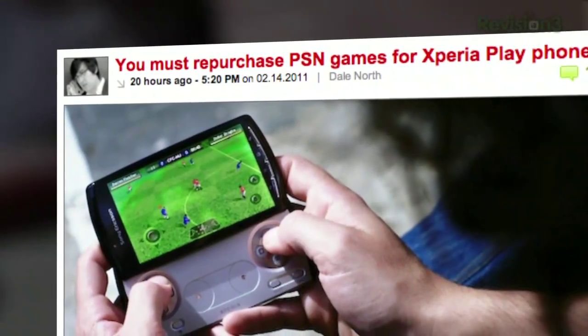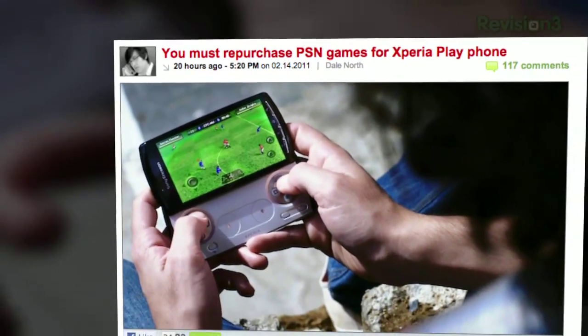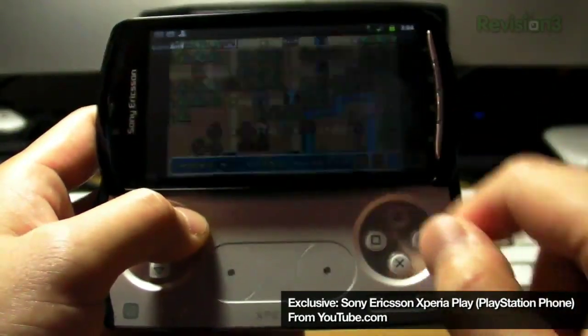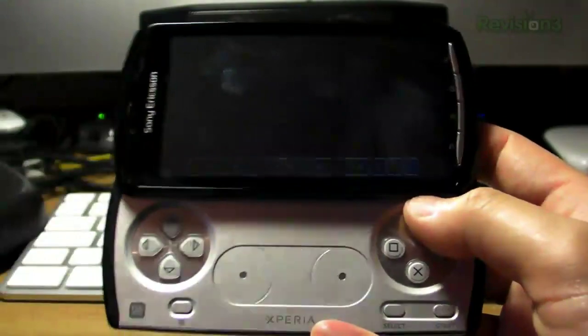I am concerned about the piracy aspect, because I know Sony just announced this morning that they wouldn't be transferring your PSN titles that you already own to the device, so you have to buy all new ones. People are really, really upset about that news, and I don't blame them. And I know a lot of people are now thinking about buying the phone and just using it as a piracy device, installing an SNES or a Genesis emulator on it and just playing old games using the D-pad, because it does make it much easier to play.